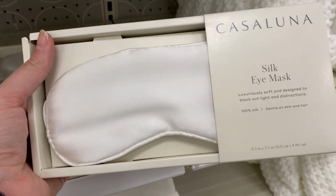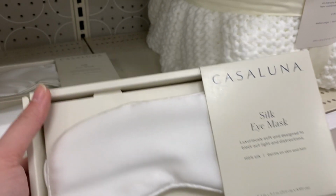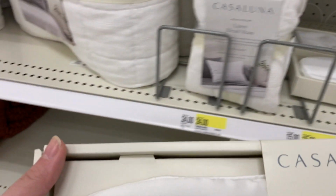Ooh, a silk eye mask. This would be a nice gift. I wonder if they have silk pillowcases.